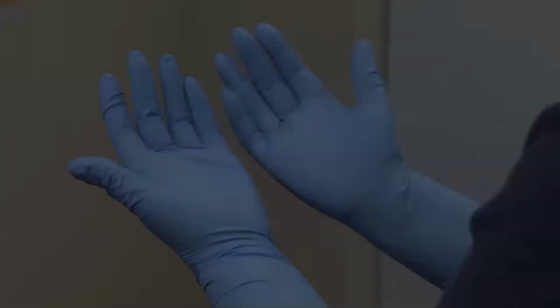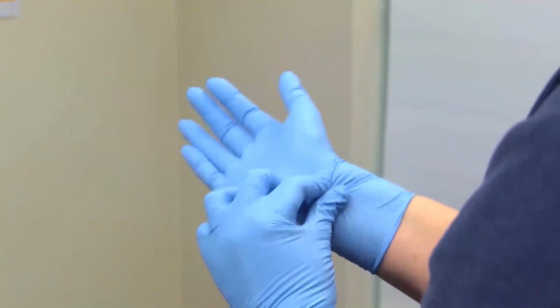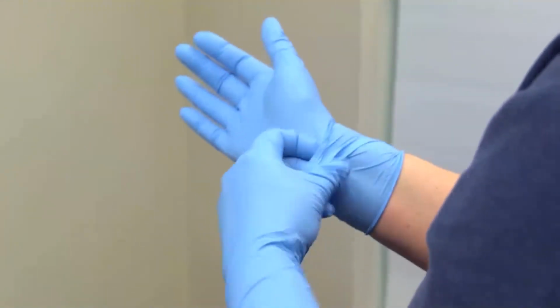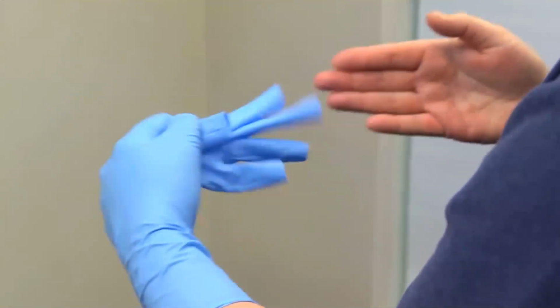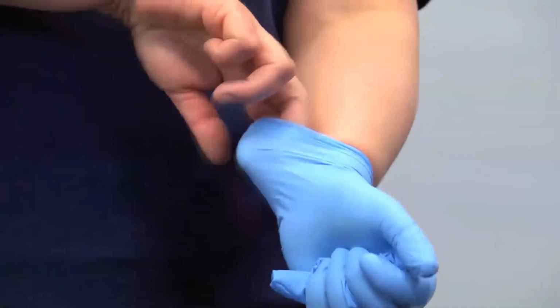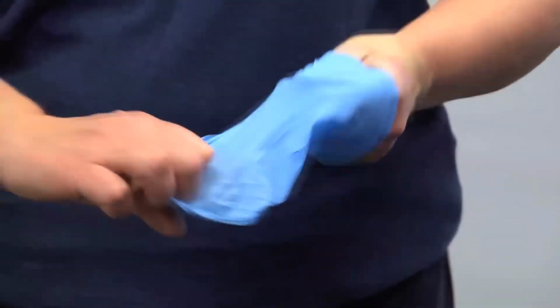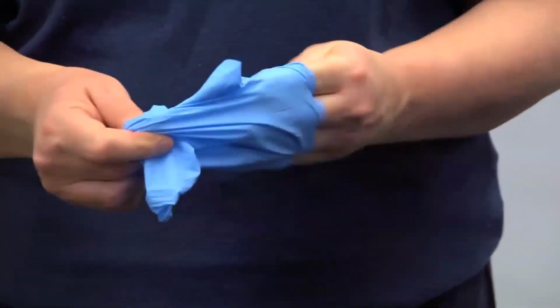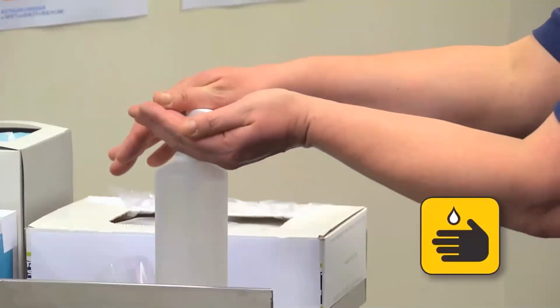When you have finished with your gloves, use your non-dominant hand. Remove the first glove by pinching the inner wrist part of the cuff on your dominant hand. Roll the glove down over your hand and scrunch it into the palm of your non-dominant hand. Remove your second glove by placing your fingers under the cuff on the inner wrist and roll it from your hand over the first glove that is cradled in your palm. Dispose of the gloves directly into the waste bin. Perform hand hygiene.